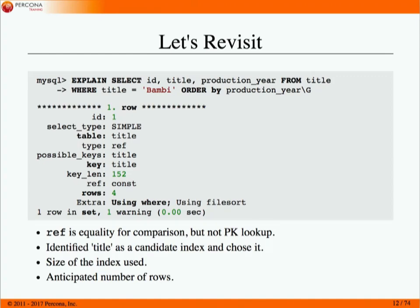So we'll get to that in a second. But the warning will always be there in 5.7. It's always telling you how it's rewriting your query. It'll probably be the exact same as the previous slide, but it's always there now.